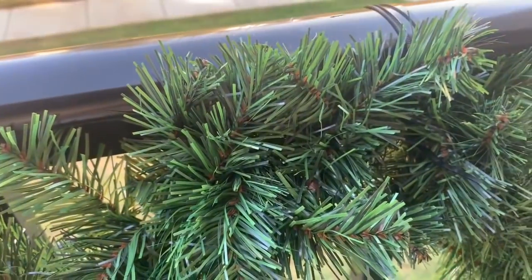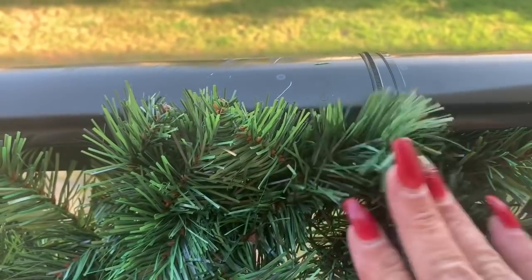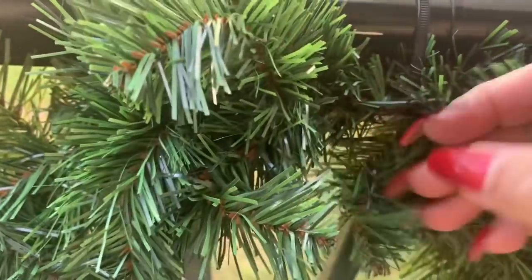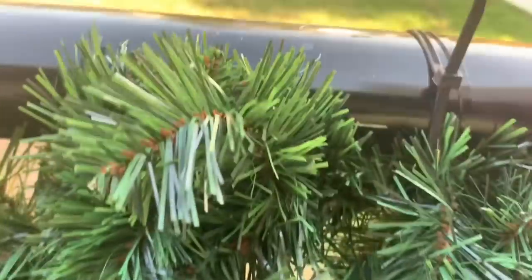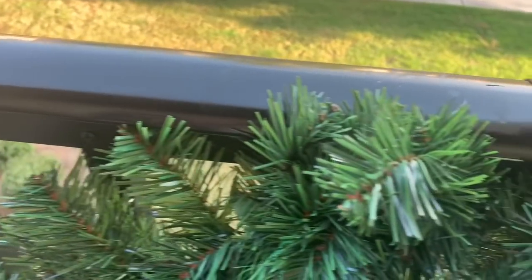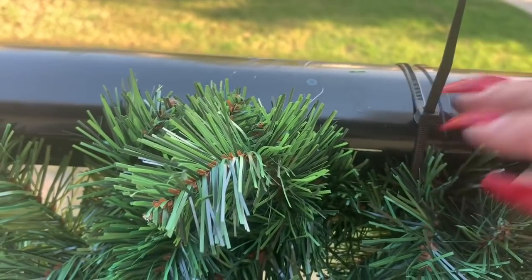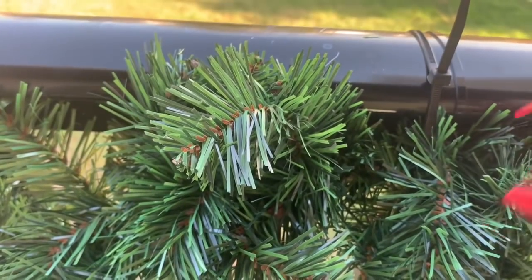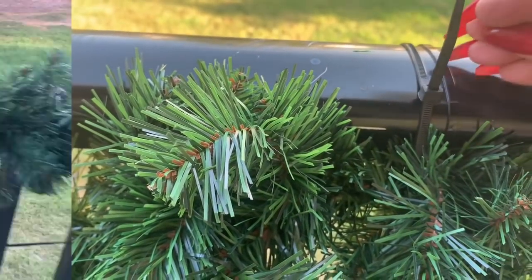We're going to be using these, and I'm going to be attaching the greenery onto my railing here. Right here, I already got one kind of holding it. It's just a basic little zip tie, and I'm going to be going all the way down on both ends using these little zip ties to hold it up. Now, actually, I'm going to be using two of them because I want this a little thicker, so I'm going to be putting both of these on here.